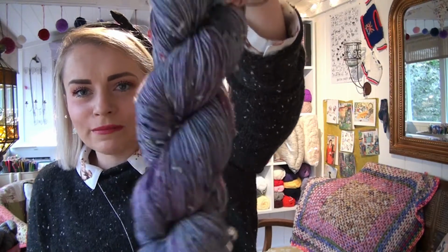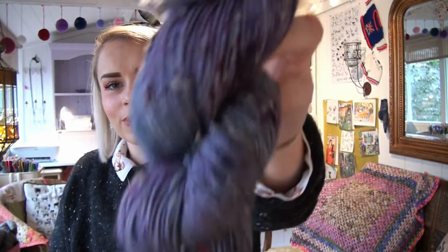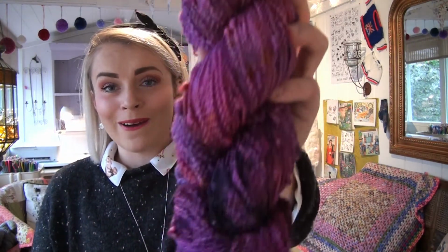So if nobody buys it, I might have to rob it myself and make a pair of socks, because I really like it. It's got some pinks in there, greys, and that's on a Donegal base. And I've got a very lonesome, I can't remember what it's called now, Delphinium Elatum, and this was just when I first got the slub base, I was just testing it out, so it's just a random one I've done, but I thought I may as well put it on my shop in case someone wants it. Otherwise, I might knit a cowl out of it.